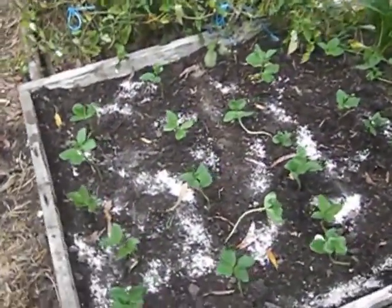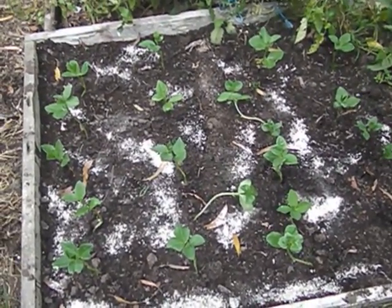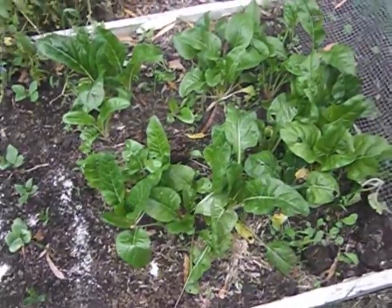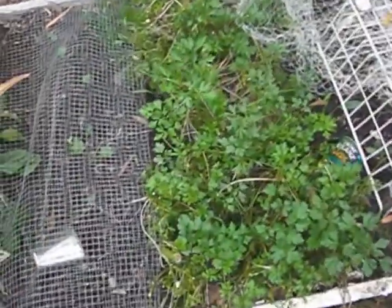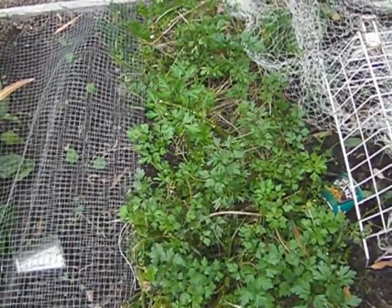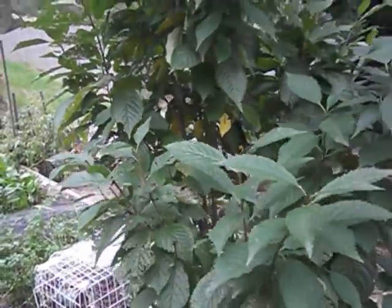Here are some of our new plantings. There's broad beans, which love their lime. There's some silver beet, which we've just started cropping. There's some broccoli, some flat leaf parsley to the right, which is a perennial but needs regular pruning. There's some kale tucked away under that basket.